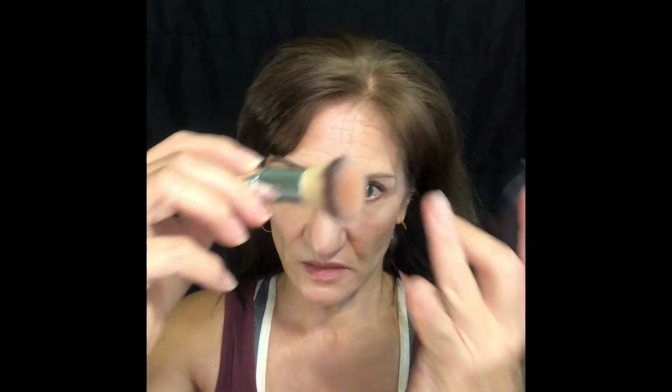Bake Bronze and Brighten, shade medium. Yummy. I'm going to use this It Cosmetics, probably need to clean that, It Cosmetics dual end, and I'm just going to tap it on there. Ooh. I am just going to very gently apply it.